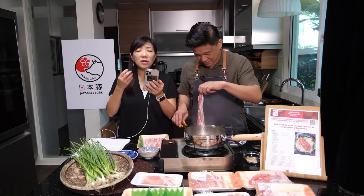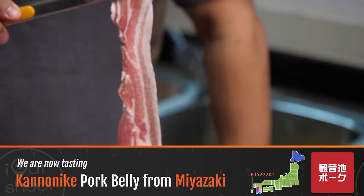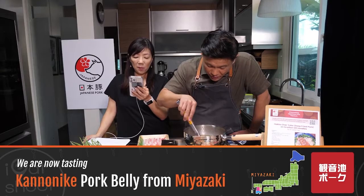Okay, so good. This one is the Kenno Ike from Miyazaki. And this is the one, remember, that is eating the bamboo charcoal. So, let's go. Let's see what the bamboo charcoal does with the pork.